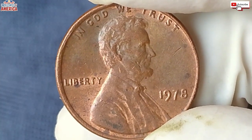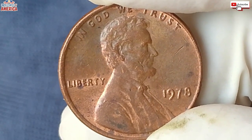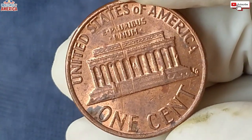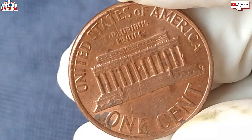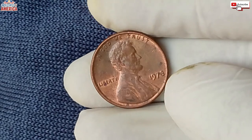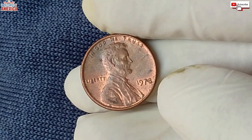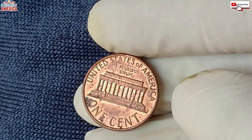Its value has been driven up by its rarity, the interest from collectors, and its historical significance, but what makes this penny even more remarkable is the fact that it was initially overlooked by most collectors and experts. It wasn't until years later, when numismatists began carefully examining coins from the 1978 series, that the true significance of the double die error became clear. As word spread, the value of the coin skyrocketed, and collectors began searching for any 1978 pennies that might have been struck with this unique error. This quest for the elusive double die penny has become a treasure hunt for numismatists, and each new discovery adds to the intrigue surrounding this rare and valuable coin.